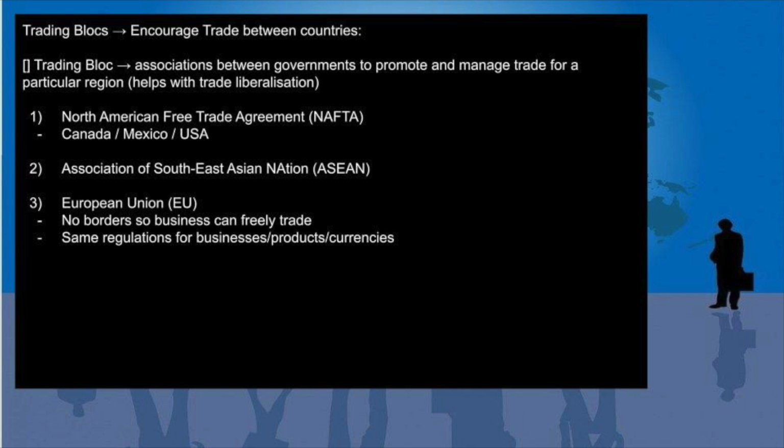Now, trading blocks encourage trade between different countries, and the formal definition, which will get you 1 mark in the exam, is associations between governments to promote and manage trade for a particular region. Now, there's a few different examples, such as NAFTA, and of course the biggest one, the EU, the European Union. Pretty much what they do is no borders, so businesses can freely trade, and there's usually the same regulations for businesses and products, also the same currencies, stuff like that.